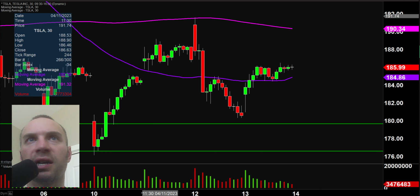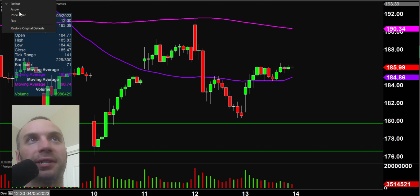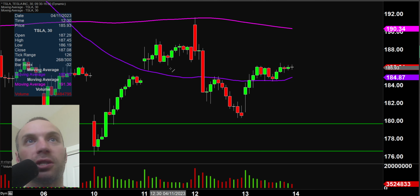Next one here, TSLA Tesla, and a very, very crazy opening 30 minutes when you think that the price gapped up, came all the way down here, and then from there has worked its way up very nicely. And I'm not intending it, but some days you just have a lot of the same patterns take place. So, yeah, there's just nothing I can do about it.